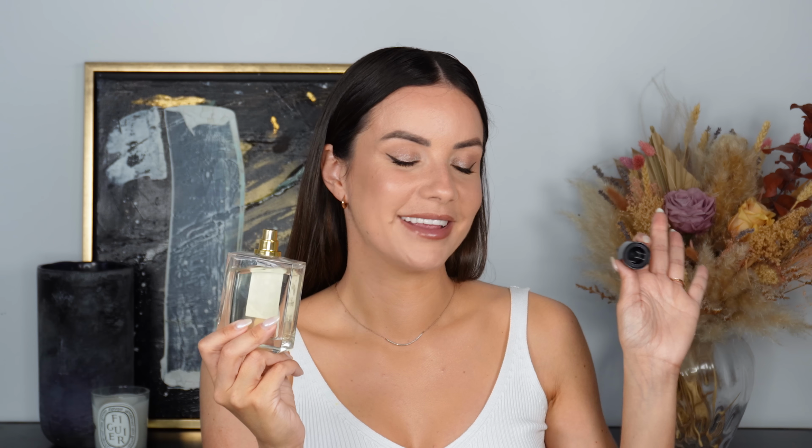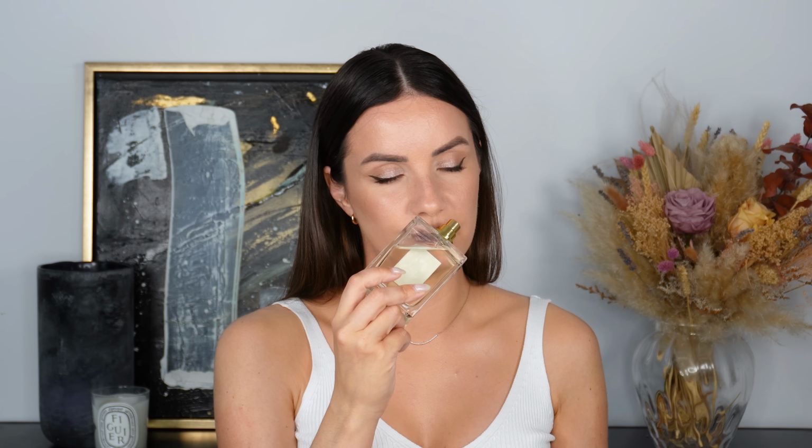I believe there's actually a linen note listed in this composition. Lots of ambrette in the opening. You've got bergamot. There is also cardamom. Yes to the cardamom. Absolutely love it. There's some slight white florals, but not too much at all. It's a very light floral that's in here. And then you've got lots of musk and vanilla in the base. It really is such a beautiful, clean smelling, fresh fragrance.